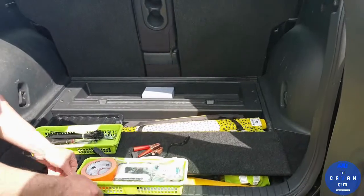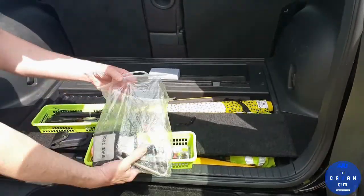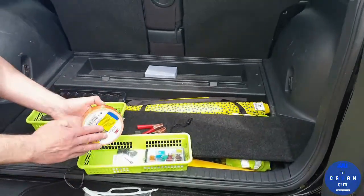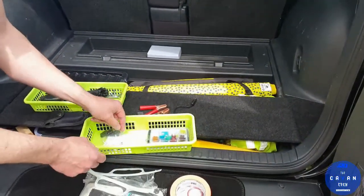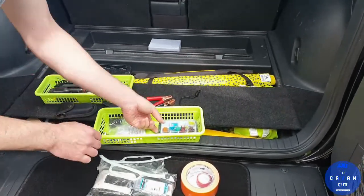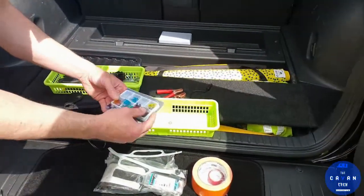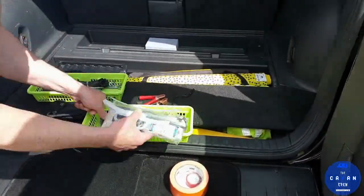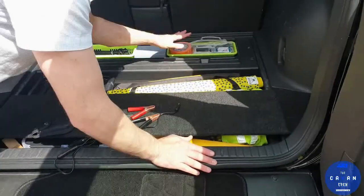This basket here has a bicycle puncture repair kits and patches. It also has some duct tape and some small things like glue and some patches for inflatable beds and things like that. These are the fuses which are used for the caravan but also for the car. Very important to have a selection of those available.